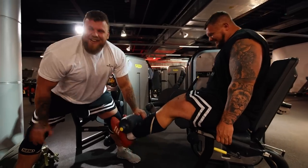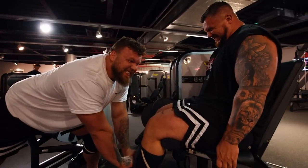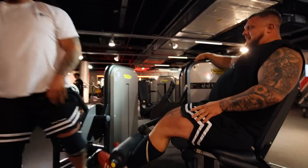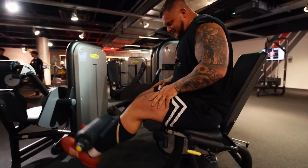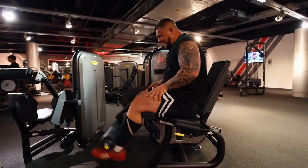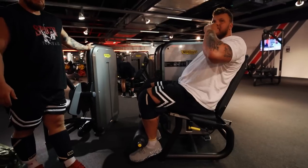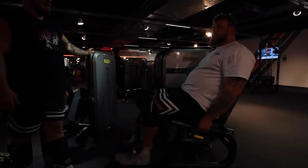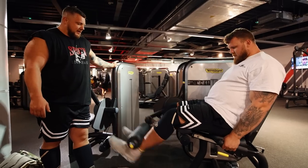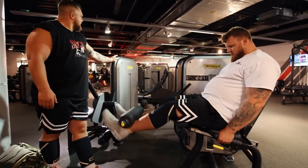Try, push, push, push, push, push, push, push, push, push, push, push, push, push, push, push, push, push, push, push, push, push, push, push, push, push, push, push, push, push, push, push, push, push, push, push, push, push, push, push, push, push, push, push, push, push, push, push, push, push, push, push, push, push, push, push, push, push. Come on. Wait, wait. Toes pointed. Oh.